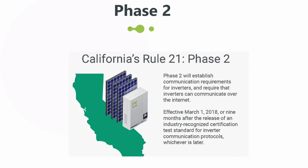The exact date that phase 2 will go into effect was not actually determined, but it was decided it would be either March 1st, 2018, or 9 months after the release of an industry-recognized certification test standard for inverter communication protocols, whichever is later. Now you will see in a later slide that it has been decided that as of March 2020, that's the deadline for phase 2.